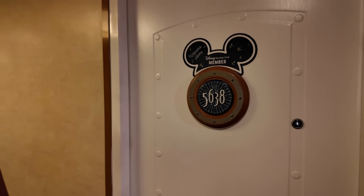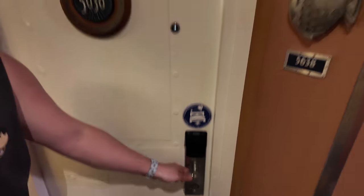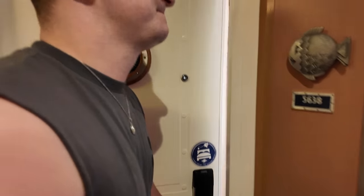This is our room. Let's give you a room tour, shall we? So we're in room 5638, which is a Navigator's Veranda room. Come on in.